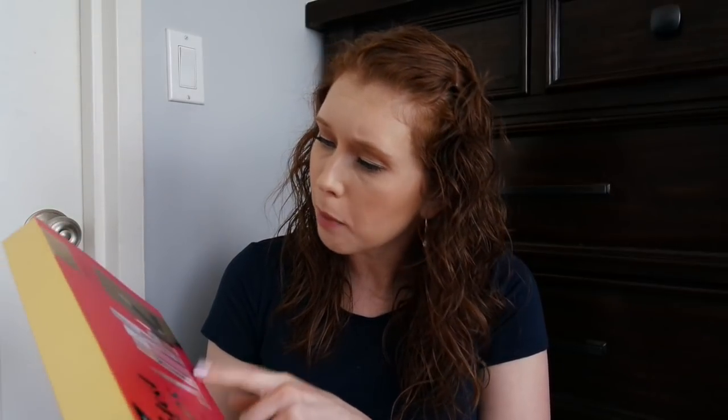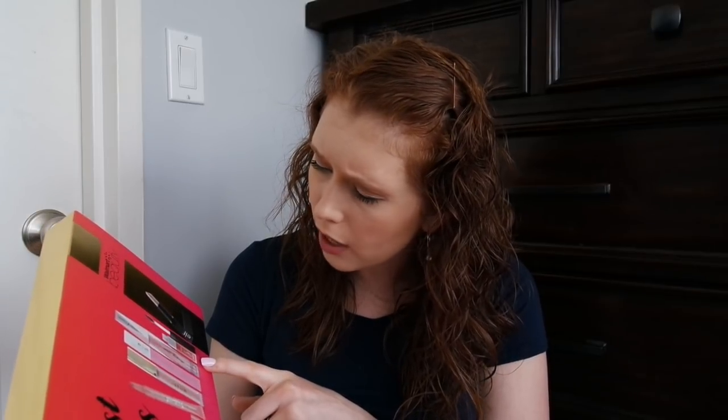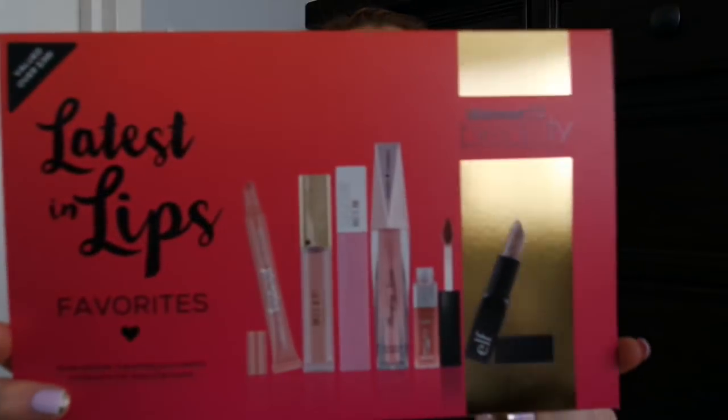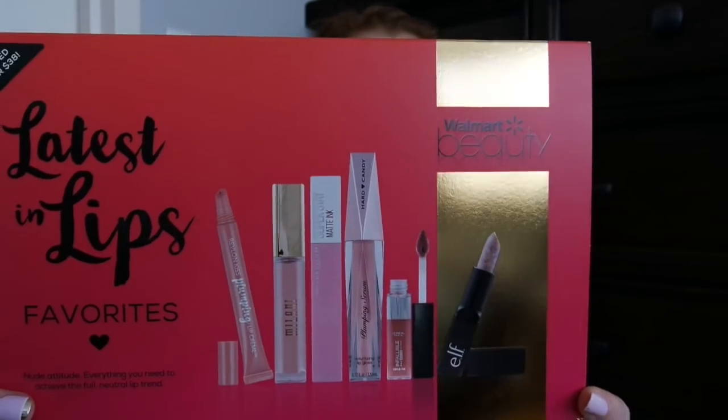You get the Revlon Kiss, a Milani, the Maybelline Superstay, a Hard Candy Plumping Serum, a L'Oreal Infallible, and the e.l.f. lip scrub. So I thought it was a pretty good deal. I personally wouldn't wear most of the colors in here, but hopefully there's something in here that she likes. And if you see this, I would recommend it because, again, I think it's pretty cheap.